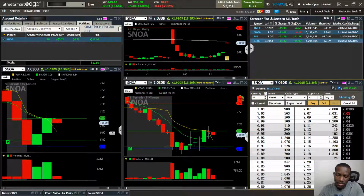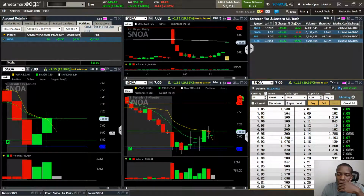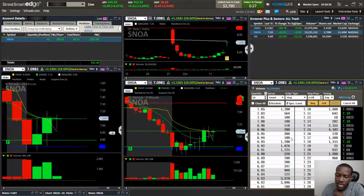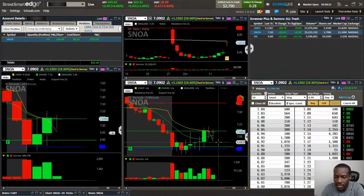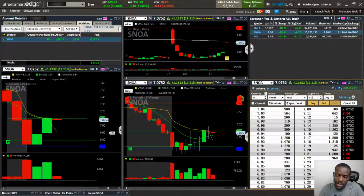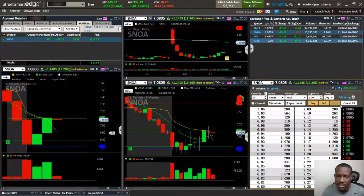Rebreak of the 7. Can we get some green here? 709s. Not seeing that quick break. It keeps coming up here to the 710s. Won't break. 690s. It's looking like where I'm going to have to get out here. If it continues to look weak like this, I just jump out at the 690.